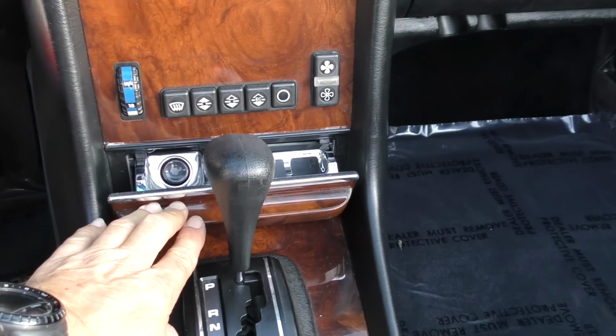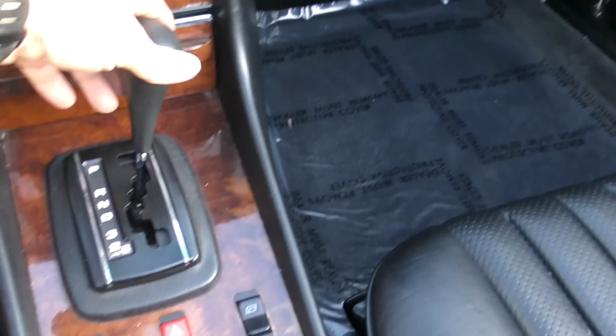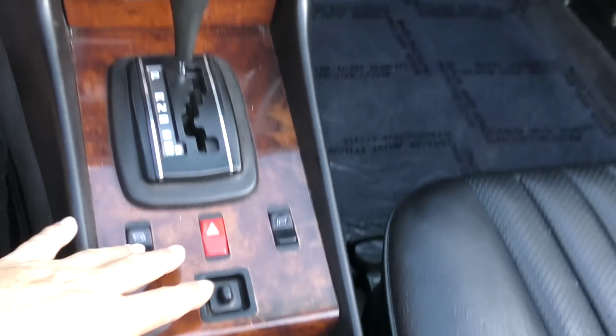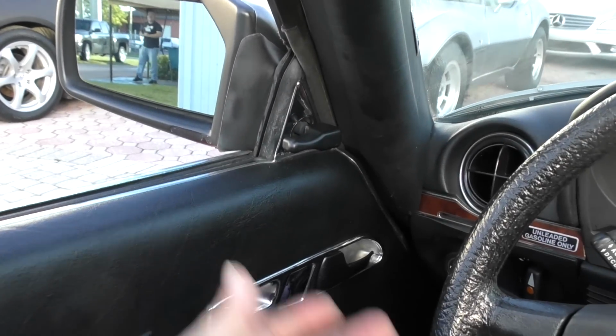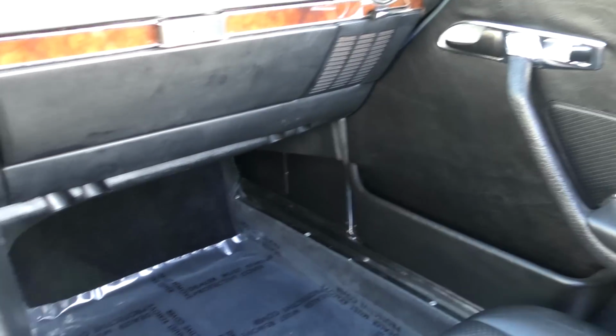You have a genuine ashtray because people in the 1980s in Germany smoked. You've got Mercedes, very classic gated shifter, nice shape. You got your power windows, your right side power mirror. Don't need it on the left side. There's some German engineering for you. It's right there. Why do you need a power mirror? Just reach over and use it. On the right side, it's too far away, so they give you a power adjust.